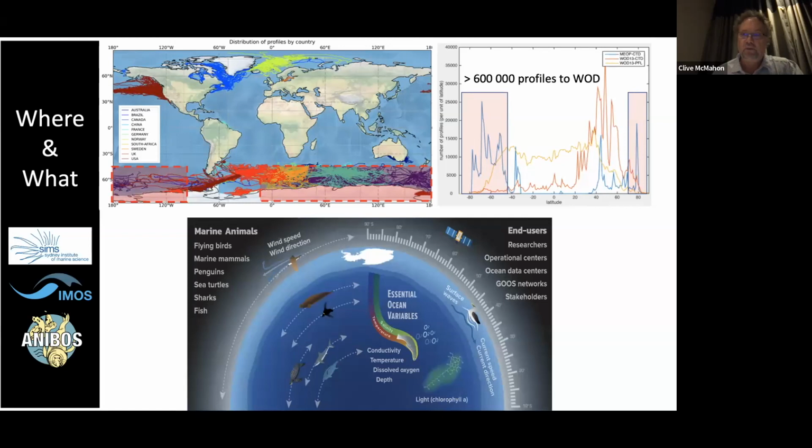Essentially what we have there is the blue line, which is the profile contribution that the animals are making. And in the polar regions, by far the most profiles being returned are from animals and not from the other systems.